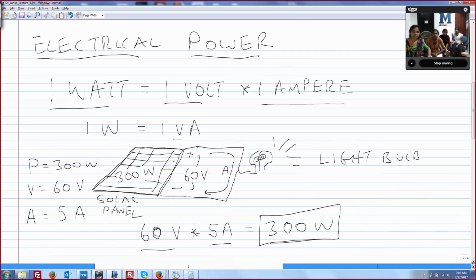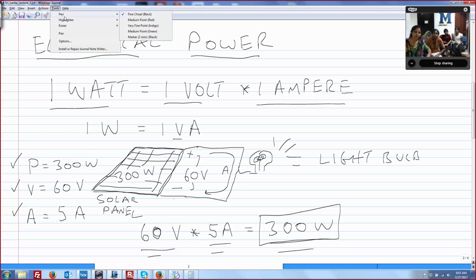Then what we did was electrical power. We said that 1 watt is 1 volt times 1 ampere. We did a very simple calculation for a 300-watt panel. 300 watts at 60 volts, you have 5 amps of power. And so, again, volts times amps is power. And this would be to, say, light a light bulb.